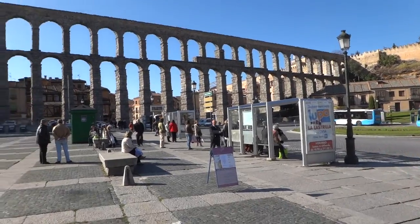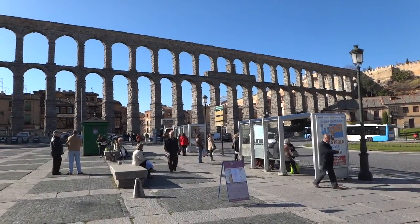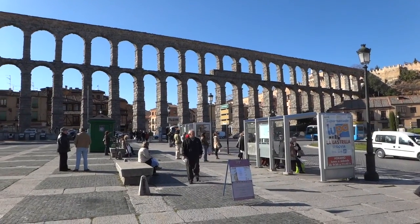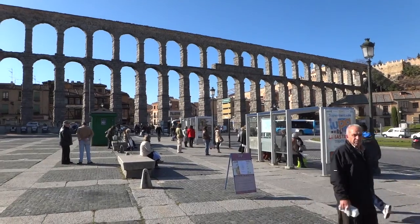And after we're done here, we go to Avila, where we'll be spending the night in a 16th century remodeled castle, cathedral, palace. I think it was a palace. Okay, we got to move on.